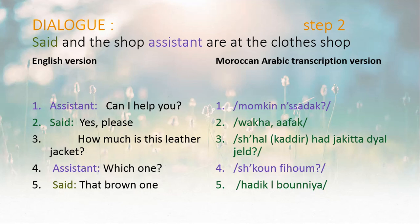Said, yes, please. Wacha afak. Yes, wacha. Please, afak. How much is this leather jacket? شحال هاد الجاكيطة ديال الجلد. Okay, how much is شحال? This had, this leather jacket, جاكيطة ديال الجلد. So the inversion also happens in this case. So جاكيطة ديال الجلد, leather jacket. So you have jacket of leather.